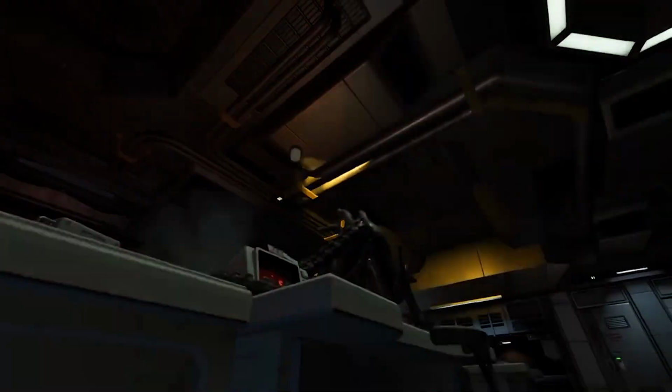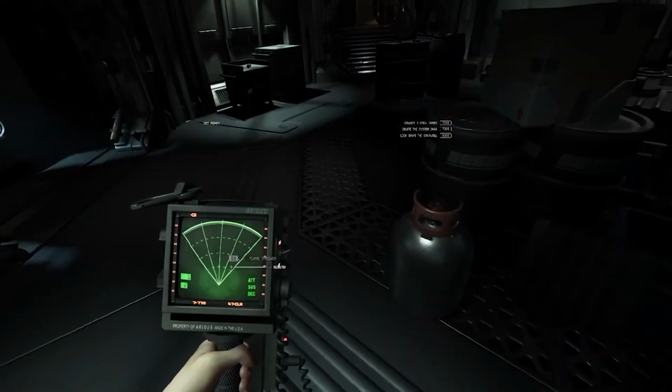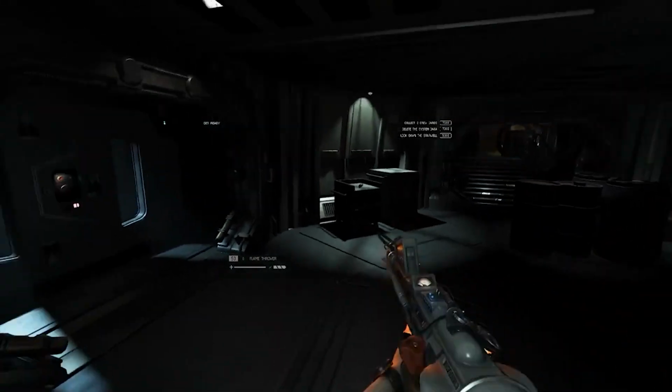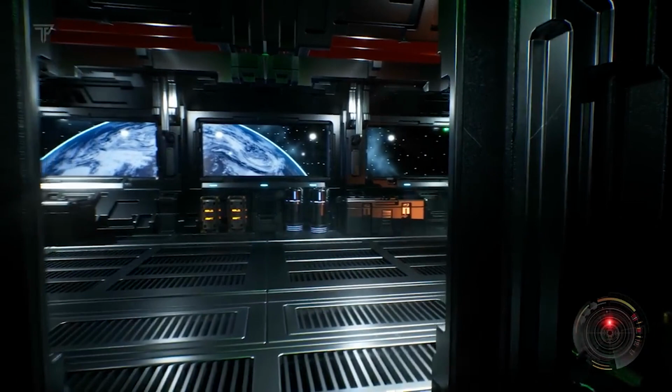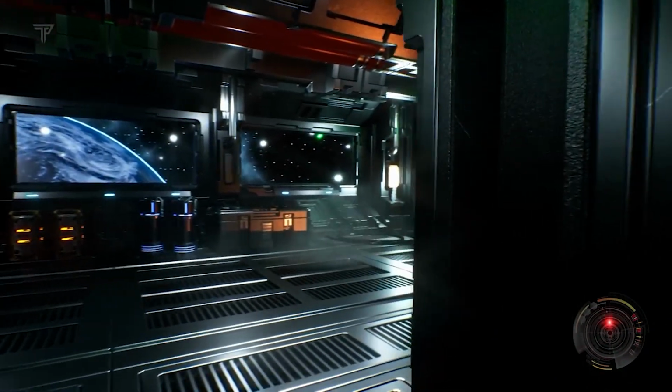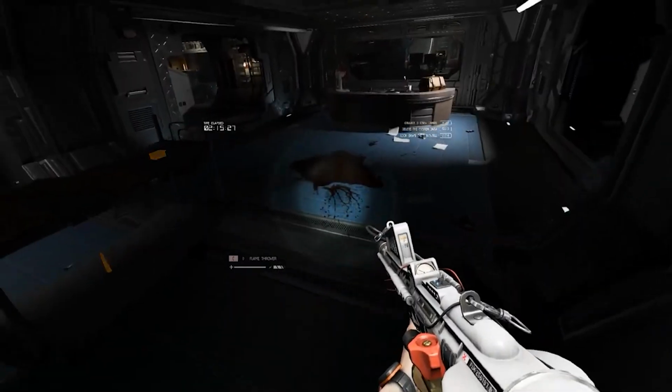Number 5. Alien Isolation VR. Alien Isolation was originally going to launch with a VR mode in 2014, but it was scrapped. Enough code was left behind in the game's final version, meaning the Alien Isolation VR mod was quickly made. Now it's one of the most developed fan-made VR mods out there, with highly crisp visuals and low performance overhead.